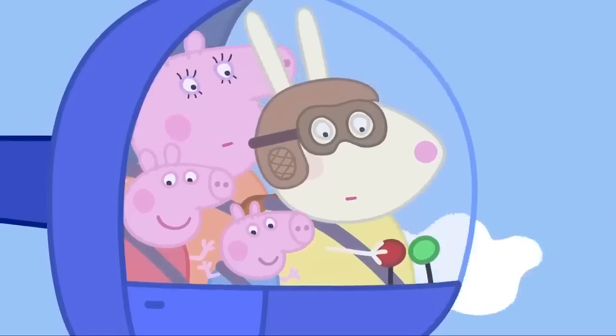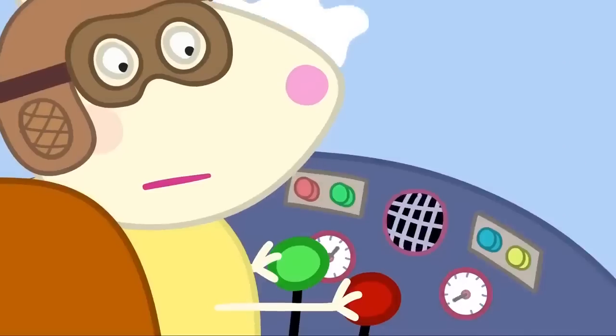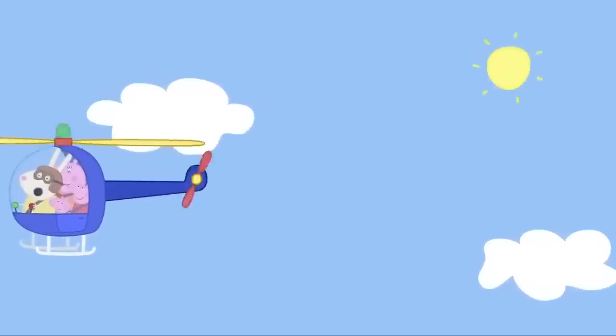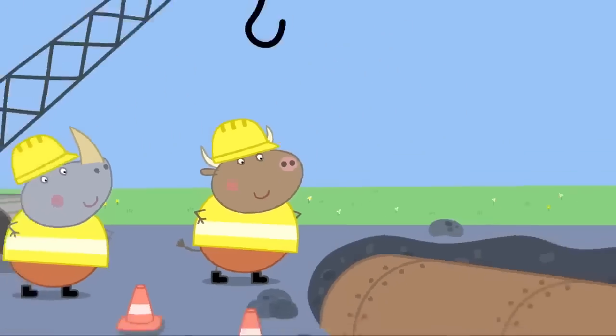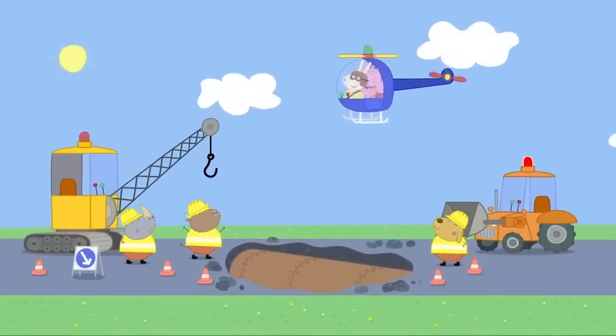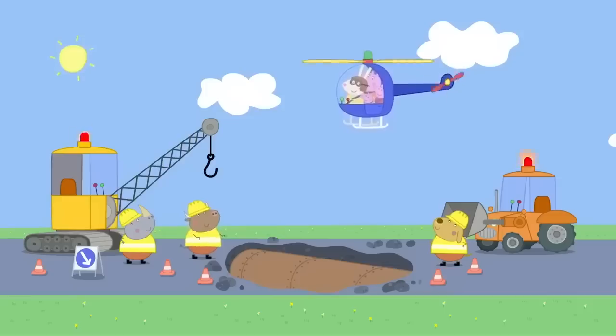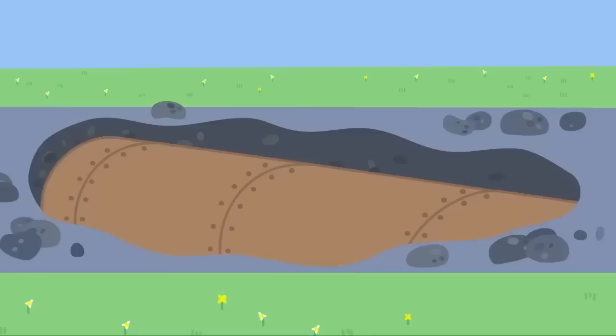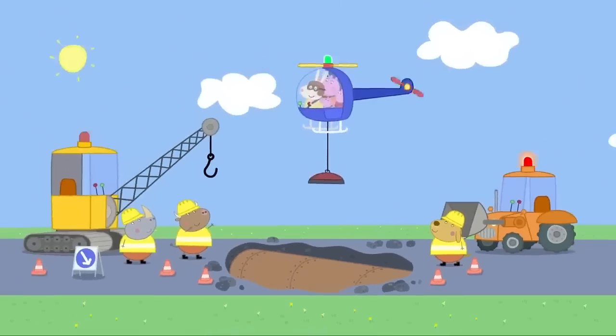Now. Emergency! Emergency! Calling rescue helicopter. I'm on my way. You're in luck. We've got a job to do. Mr. Bull is digging up the road. Moo! Hello, Miss Rabbit! I've got a big metal pipe that needs lifting. OK, Mr. Bull. How can you lift that big pipe? With my big magnet.